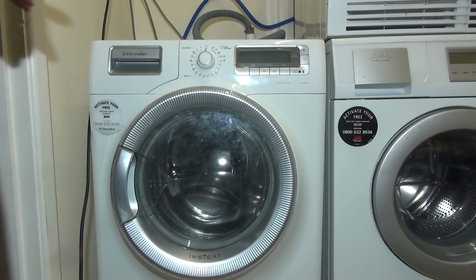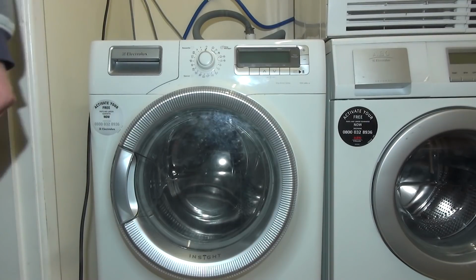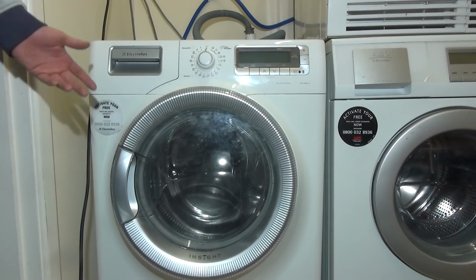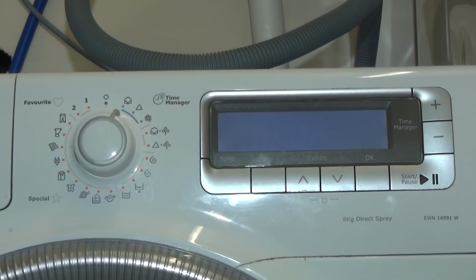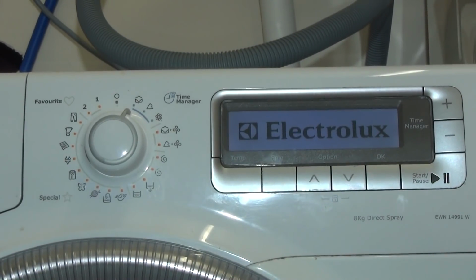It's been like this for 3 years, and it's been fine. Initially, for the first year, it did quite a lot of washing, but for the last 2, barely any. It occasionally goes on about once a month, just to keep it alive really, keep it going. So we'll switch it on. And we get this nice tone, which is unique.